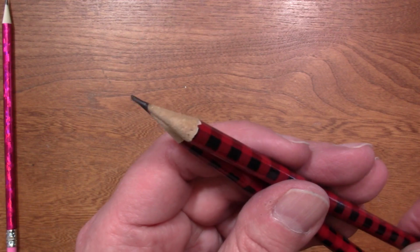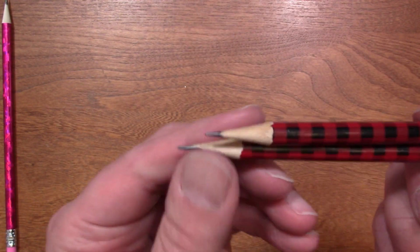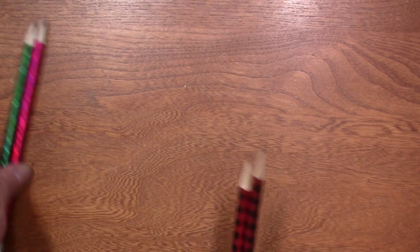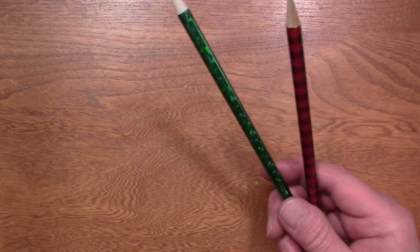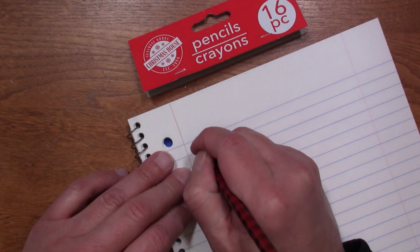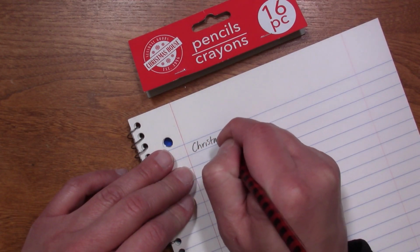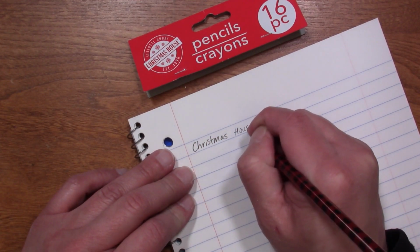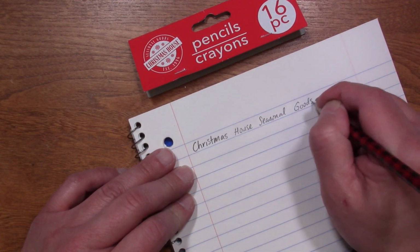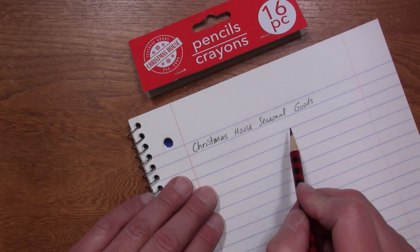Anyway, this one actually turned out pretty nice, and this is not a plastic sleeve. This is painted onto the pencil itself. So let's try these out and see what we are dealing with. So I will have the red plaid one, and I will have the green holographic one. The red plaid one is the Christmas house, seasonal goods. Seasonal goods. Interesting. Very dark, very smooth.